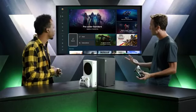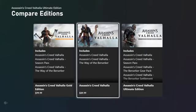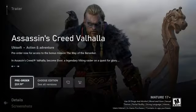So you saw how fast that launched. You can see as we're going around here how quick the user interface is to navigate. If I want to check out more details about a game, maybe I want to see Assassin's Creed Valhalla, I can click into it, check out the details page here, see trailers, information about the game, and everything that I need to decide whether or not I want to buy it.